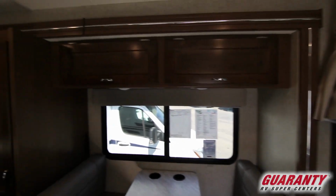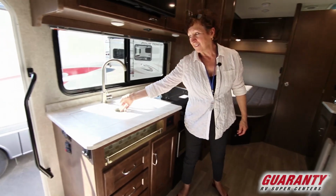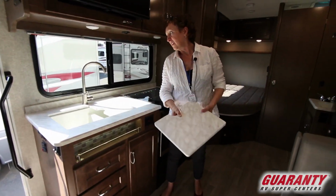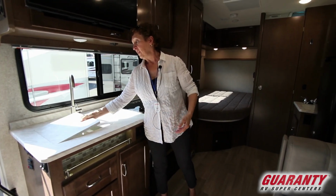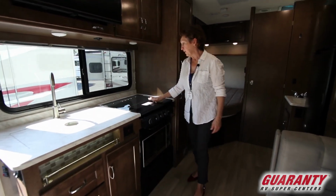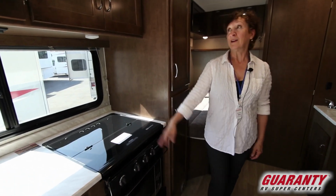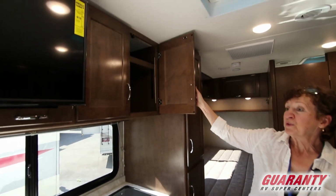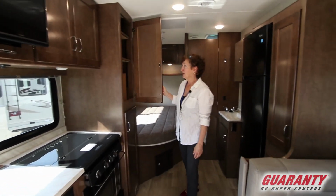A little cubby hole here for your spices or whatever you choose to put there under the sink. A double sink with a nice tall spout. You've also got the 3-burner glass top stove and a convection microwave rather than the oven. More storage. It's very much not lacking in storage.